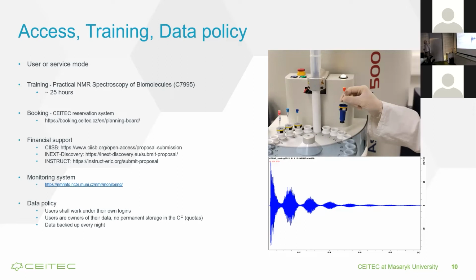We also have a monitoring system because the experiments are long. And of course, the user does not sit 3 weeks at the spectrometer watching the data being collected. But if you are running a long experiment, you should at least from time to time check that the spectrometer is not waiting and asking you whether it can, for example, overwrite the old data.